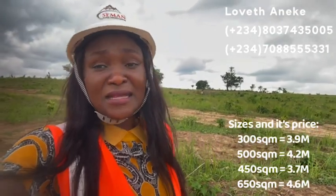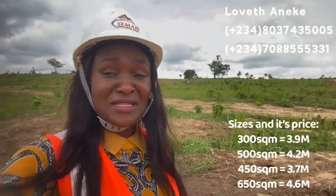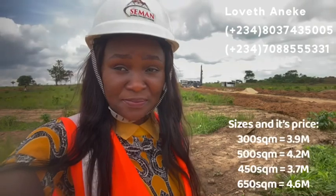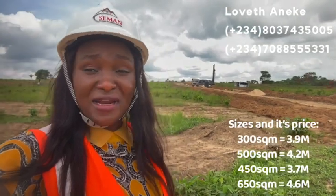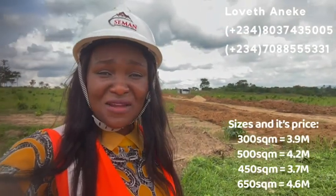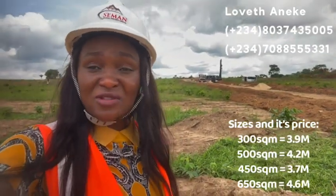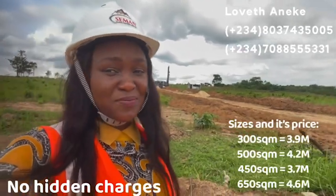While the semi-detached duplex is 300 square meter, and it is selling for 3.9 million naira, the same thing is applicable. You're not paying extra fee. And then the bungalows, we are going to have 3-bedroom bungalows, and it is 450 square meter, and it is selling for 3.7 million naira. Also, you're not paying any extra fee, you're not paying for documentation, you're not paying for development fee. That is just the price you're going to pay.